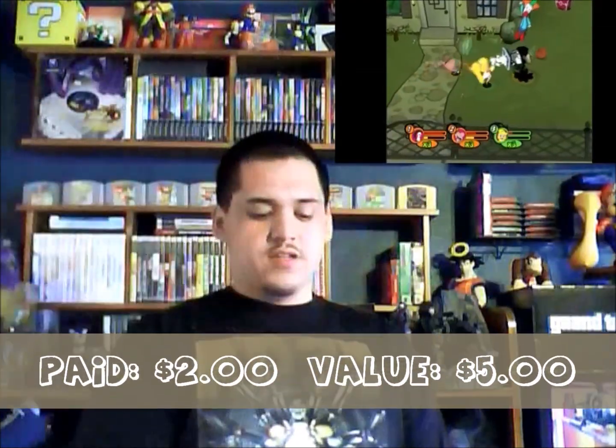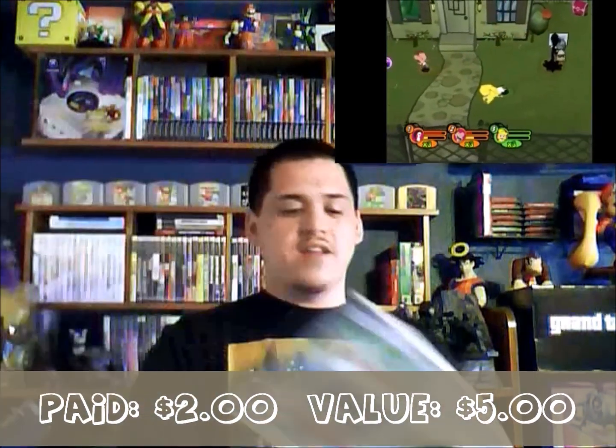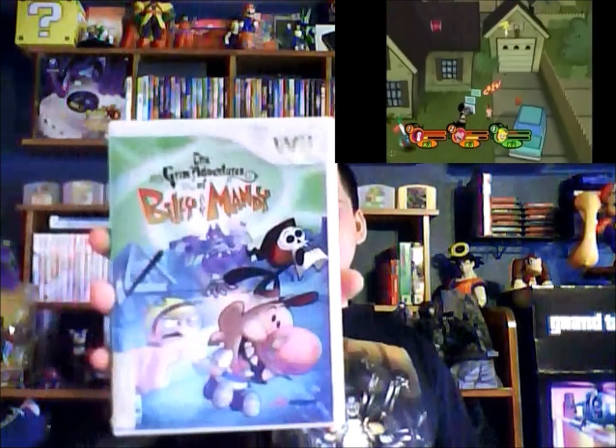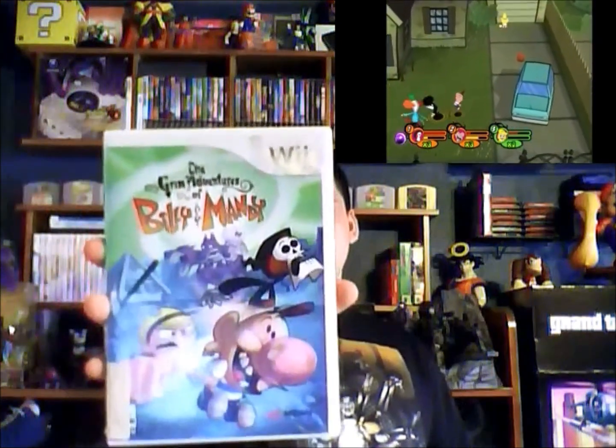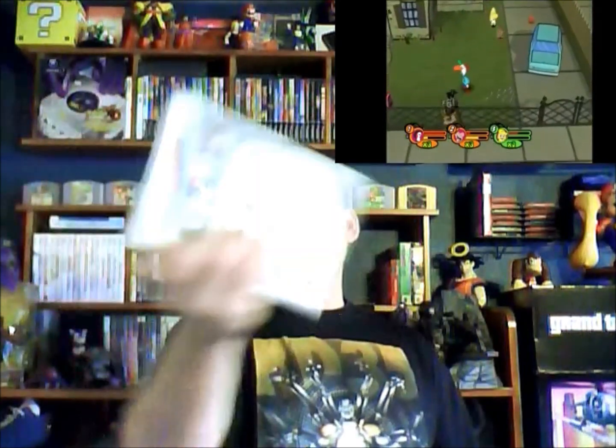The next one I got for $2 is The Grim Adventures of Billy and Mandy for the Wii, and this one is complete. I was never really a big fan of this show. I know a lot of people were, but I never really liked it. I was more into Ed, Edd and Eddy and stuff like that. But for $2 for a Wii title, I went ahead and picked it up. And from the back, it looks pretty decent.